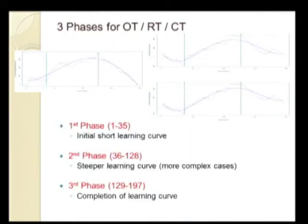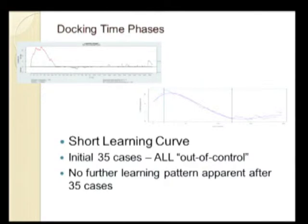We found that for operative time, robotic, and console times, there was a very similar pattern with 3 phases identified. The first phase, 35 cases, consisted of an initial short learning curve. The second phase, the subsequent 93 cases, had a steeper learning curve with more complex cases. And finally, the third phase represented the completion of our learning curve. Docking time, on the other hand, had a much simpler pattern with a short learning curve of 35 cases, beyond which no further learning pattern was apparent.